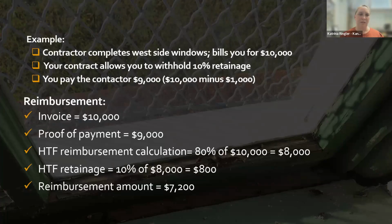We are not going to penalize you for withholding the 10% retainage. We will look at the invoice and say, okay, 80% of 10,000 is 8,000. And then we are going to withhold 10% retainage on the reimbursement. Just like we would encourage you to withhold 10% as insurance that the project will be completed by the contractor, we are withholding 10% retainage as insurance that the project is going to be completed and seen through to the completion of the grant agreement.